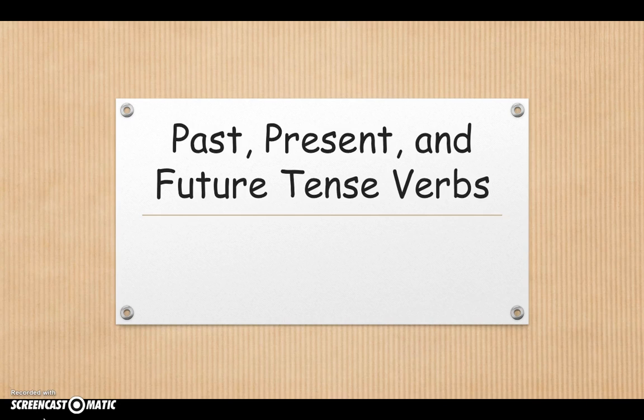Yesterday we talked about present and past tense verbs. Today we're going to review those two tenses and then talk about the future tense. Don't forget, if you have any questions for me, make sure that you write them down because you won't remember tomorrow when I ask you for questions. If you write them down, you're more likely to remember.